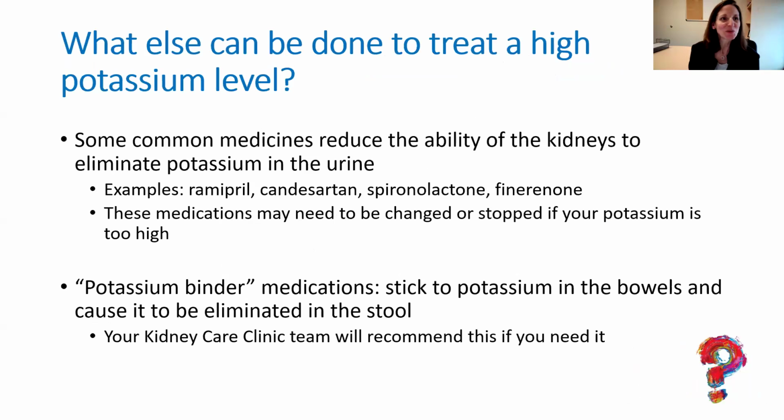All right, back to me. So what else can we do to treat a high potassium level? So as Jessica mentioned, there are some common medications that we use in people with kidney disease and high blood pressure and heart disease that reduce the ability of the kidneys to eliminate potassium in the urine. I've listed here a few common examples.